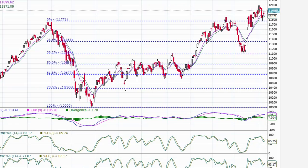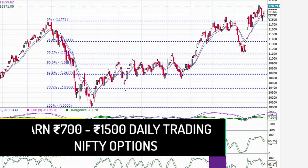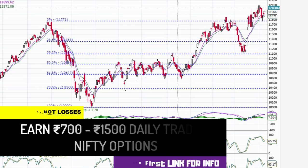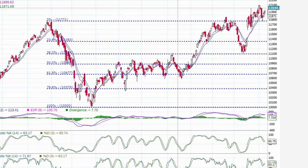If that is breached, the level of 12,041 is the next level of resistance. The next level of resistance comes at 12,095 levels, and 12,100 levels, being the all-time high, are the resistances we have to watch out for. So that's the technical knowledge for today, guys.